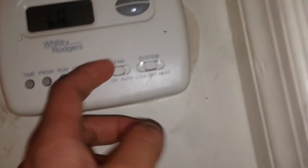Anyway, here's that low battery, but it doesn't really matter right now. Fan, auto, it'll just turn on and off. System: cool, off, heat. They don't think it works. That's why I've got radiators. This room has this radiator here and an HVAC vent. Sorry. But this room's got the master box fan. I'll try to show you the master box fan later.